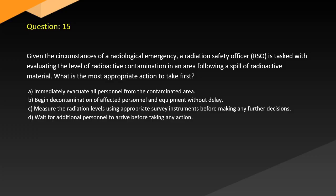Question 15. Given the circumstances of a radiological emergency, a radiation safety officer, RSO, is tasked with evaluating the level of radioactive contamination in an area following a spill of radioactive material. What is the most appropriate action to take first? A. Immediately evacuate all personnel from the contaminated area. B. Begin decontamination of affected personnel and equipment without delay. C. Measure the radiation levels using appropriate survey instruments before making any further decisions. D. Wait for additional personnel to arrive before taking any action.